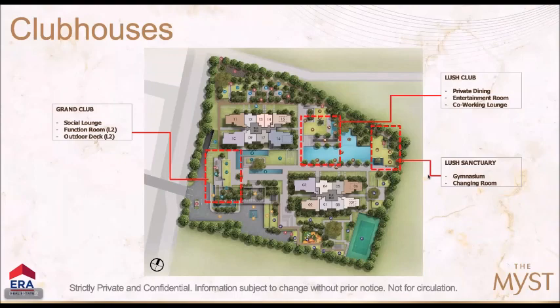Yeah. So we also have the gym and a changing room, which is facing the 50 meters lap pool. Okay, the children's playground is here. Right, cut away, near the treetop walk. Yes.